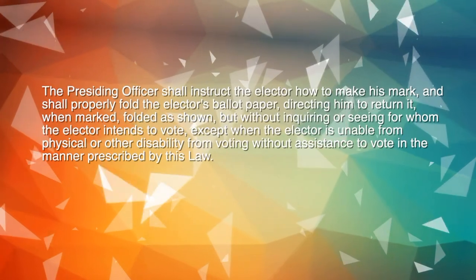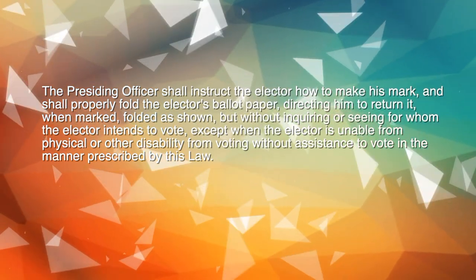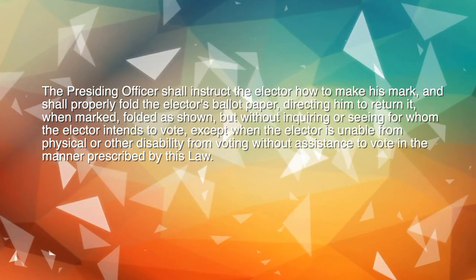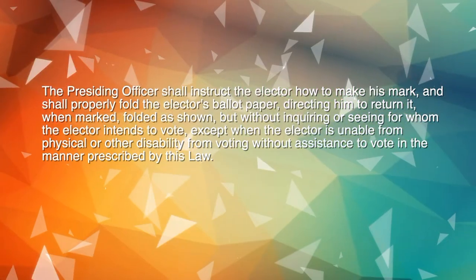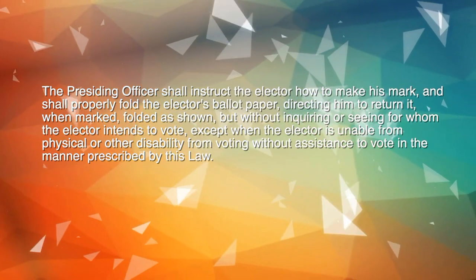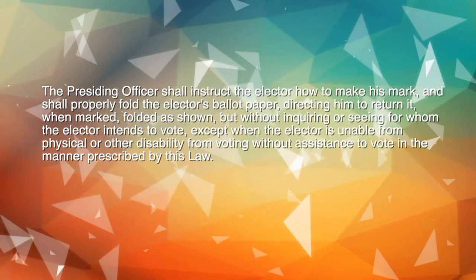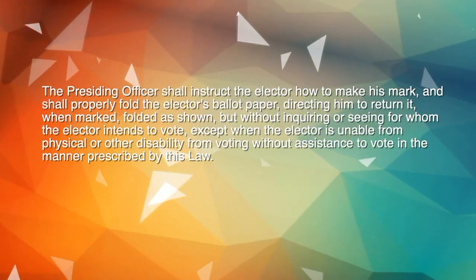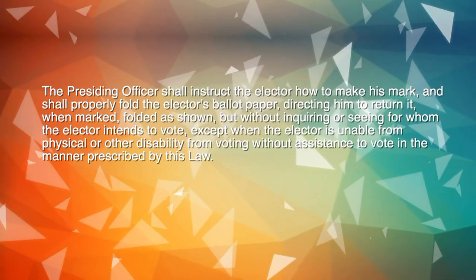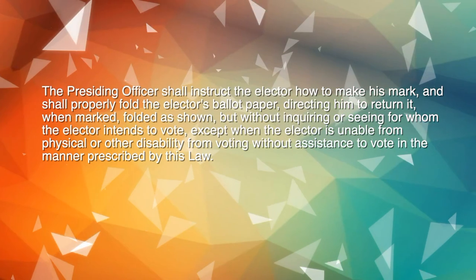The presiding officer shall instruct the elector how to make his mark and shall properly fold the elector's ballot paper, directing him to return it when marked, folded as shown, but without inquiring or seeing for whom the elector intends to vote, except when the elector is unable from physical or other disability from voting without assistance to vote in the manner prescribed by this law.